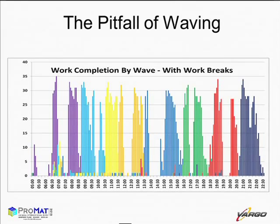So let's talk a little bit about waving for just a few minutes. Here's a customer that we looked at a few years ago that had eight waves throughout the day. In these eight waves, one of the things you notice is there's a good output of work when I'm in the center of the wave. I've got an efficient throughput of work. The pitfalls we're seeing are when I start the work and when I end the work.